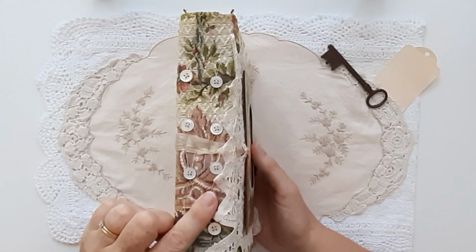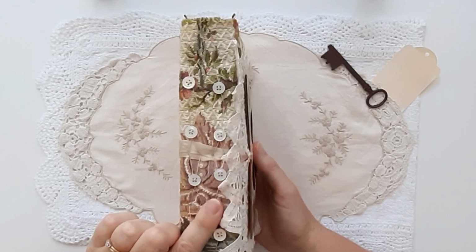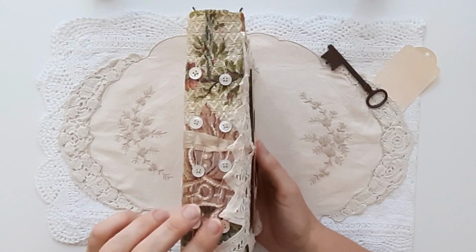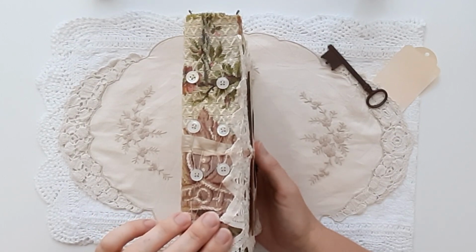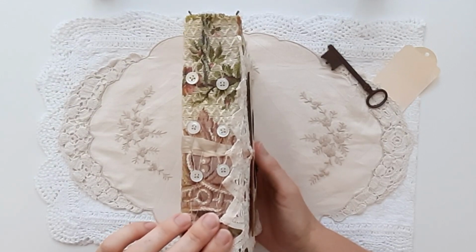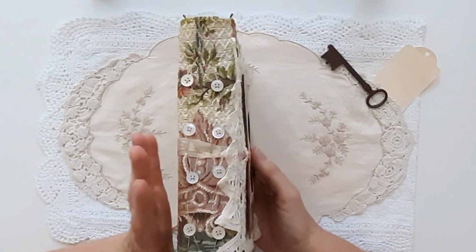Trying to do this, I'm so sorry, a neighbour just went past in his revved up car. Anyway, that's Australia for you. There you go. A little bit of bogan in my video today. If you could hear it. If you couldn't, I just sound crazy. But anyway, back to my beautiful journal.